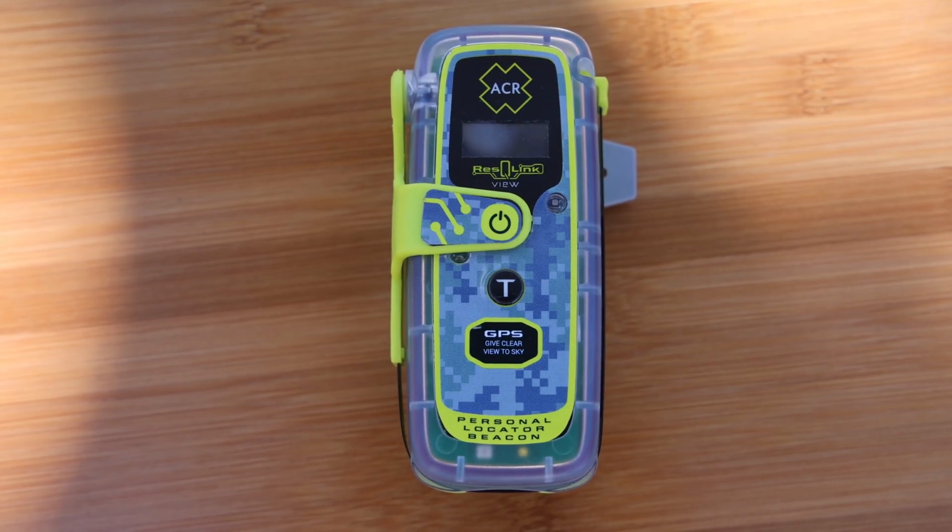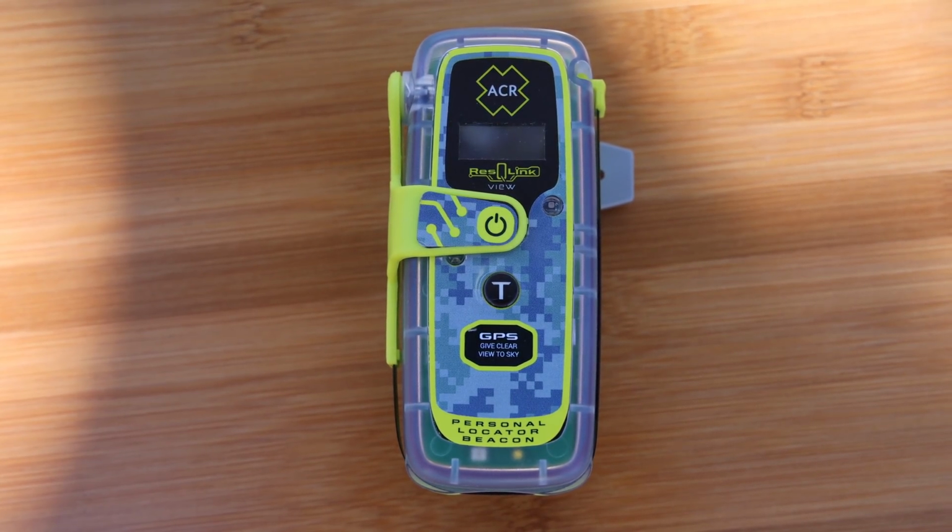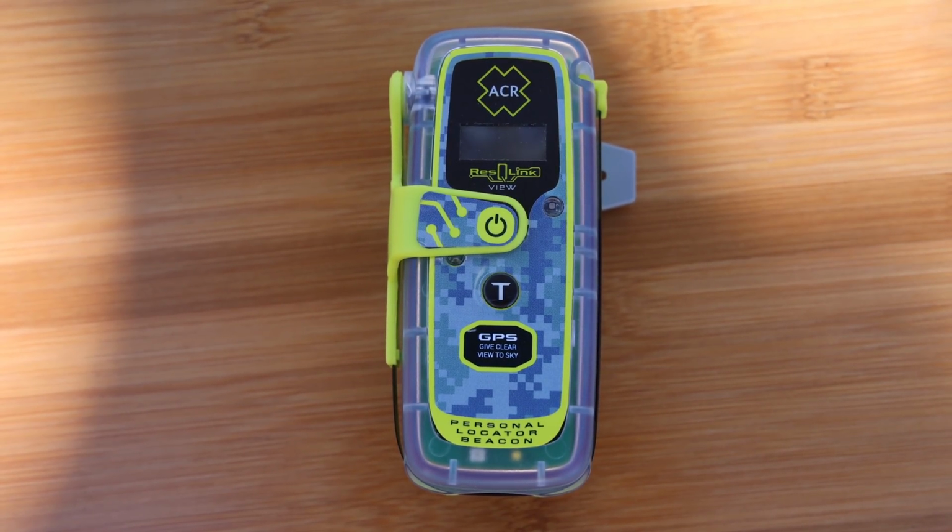Next is something that I started carrying recently this year. Now I have a Garmin InReach that I use that helps me communicate with Regina through text and also has a little SOS feature. But I wanted something that was a little more powerful, especially when we're in the forest like this, trying to talk to a satellite. Something like a personal locator beacon. This one here is from ACR. I have no affiliation with these guys. Has a very powerful signal.